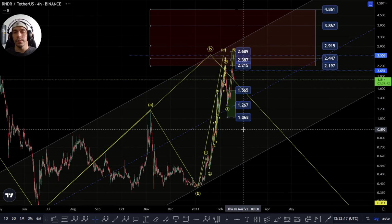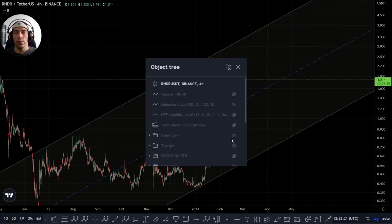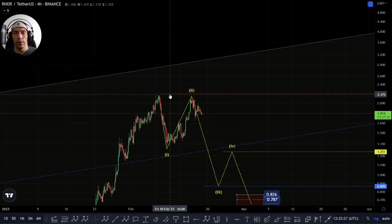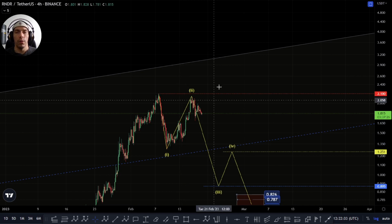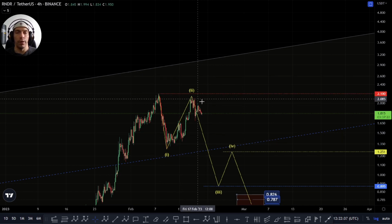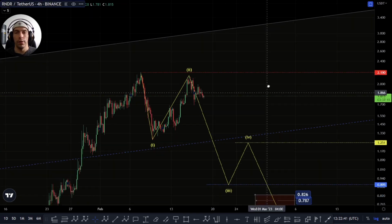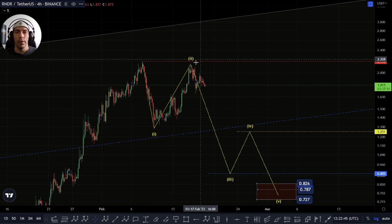Okay, so the other possibility we're looking at, because obviously we're looking at a few things here, is if we do start to break down, because we haven't actually taken this high, this move here, and we haven't actually confirmed that bullish structure yet. So it's not been confirmed. We could actually just see this break down from here. So for as long as we don't move across this $2.19, we need to bear in mind we could still see a progression to the downside. So this is a key level.